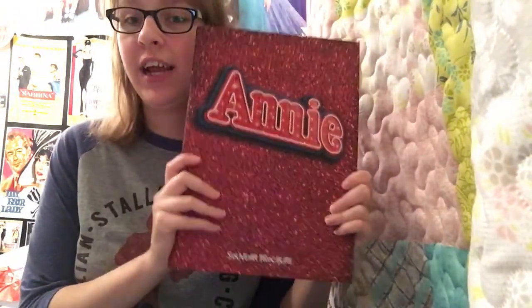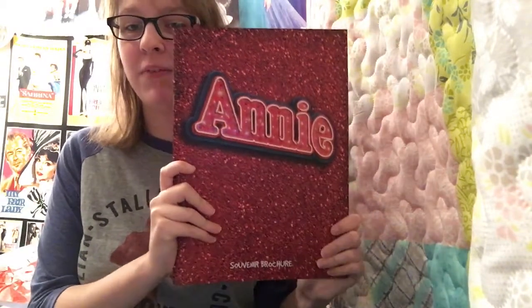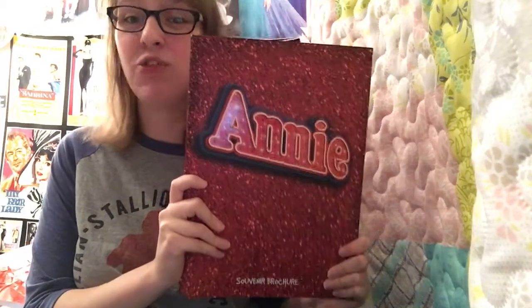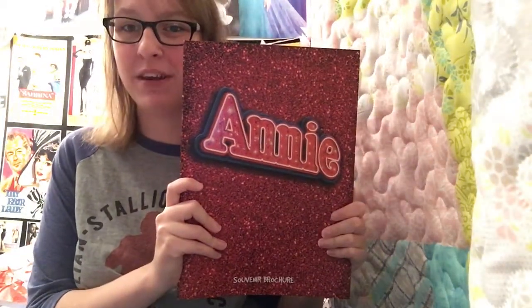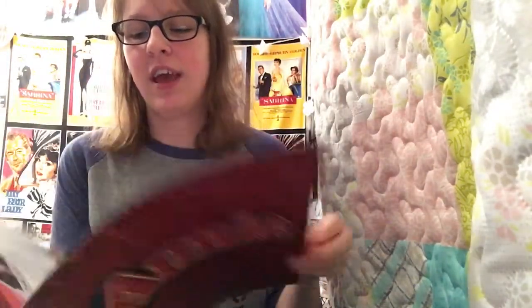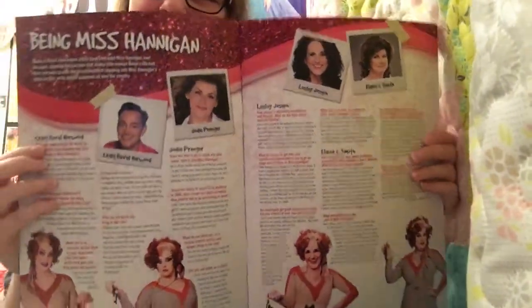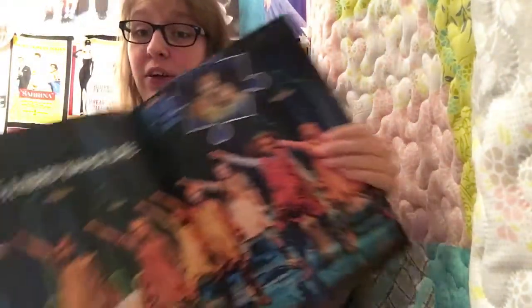Next, I have another Annie one. This is one of my favorite souvenir programs. It is from the UK tour, and I spent way too much money on eBay. Please don't ever let me do any kind of auction because I get way too competitive. Nah, it was worth it. I have no regrets to this day. I was so happy. I do wish it had been the first cast or one of the middle casts. I think they only had two for the UK tour. The UK ones are totally filled with stuff.